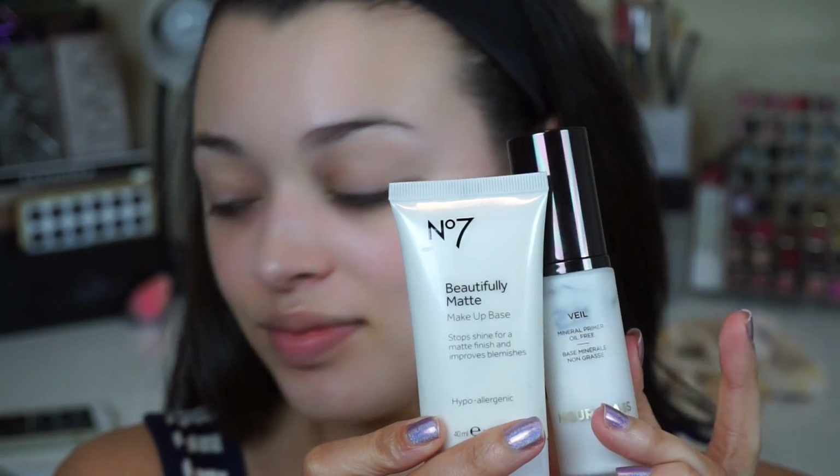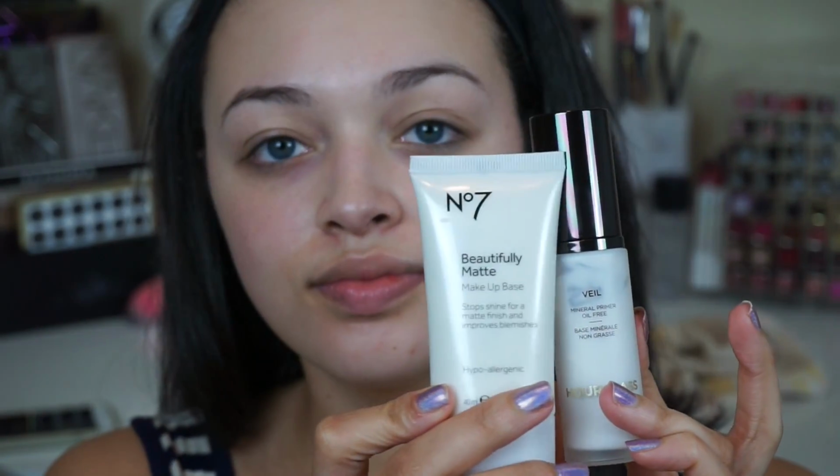Today I'm going to be jumping back and forth between my face and my eyes. So for my primer, I'm going to be using my Hourglass Mineral Veil mixed with this No7 brand mattifying primer because my skin's kind of been funny lately and I'm getting kind of shiny even though it's not oil.